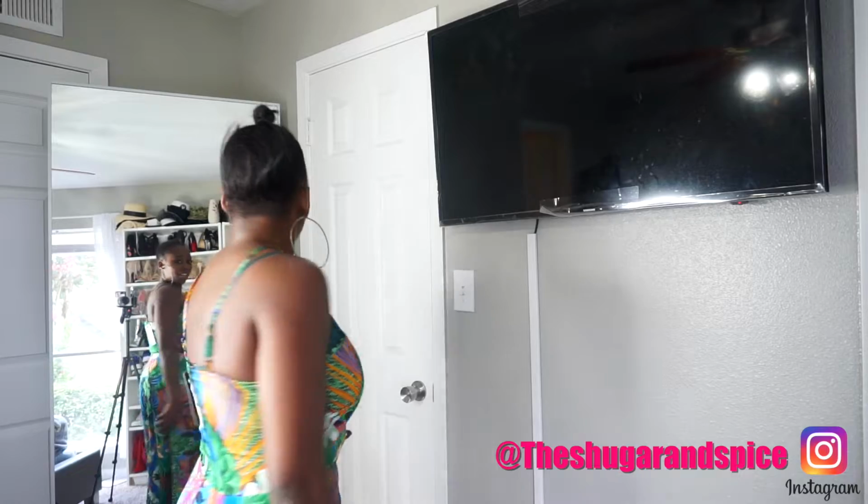Guys, I love this. I knew I was gonna like it. Again, excuse the bra. Let's just move right along. I love the fit, guys. I'm gonna wear this to the beach for sure. I love the cut. Do you guys see it from the mirror? Love it.